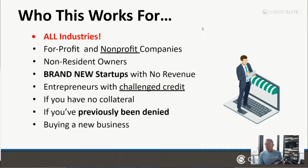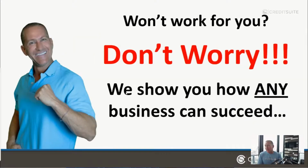It works for entrepreneurs that have challenged credit. It works if you don't have collateral. It works if you've previously been denied. It even works if you're looking to buy a brand new business as well. In any of these scenarios, you're able to execute these three secrets and still able to come in and be hyper successful with being able to get the money you need to grow.